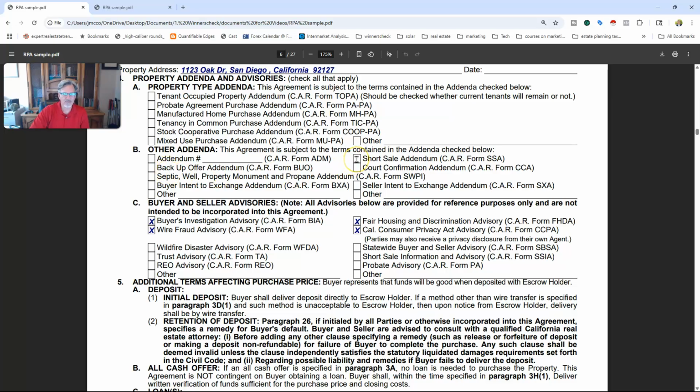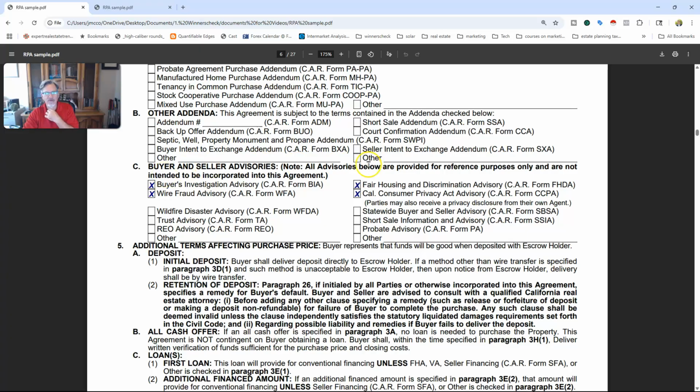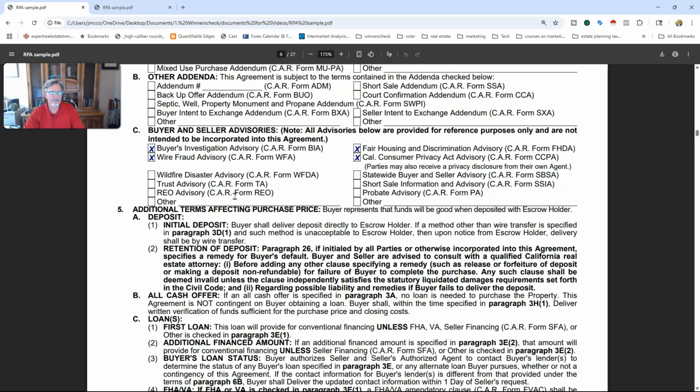Short sale addendum, those were popular a few years ago. I wonder if they'll be coming back very often. Sometimes buyers are going to do property exchanges, so seller intent. So you've got the forms for those. REO advisories, right? Short sale information advisories, probate advisories.